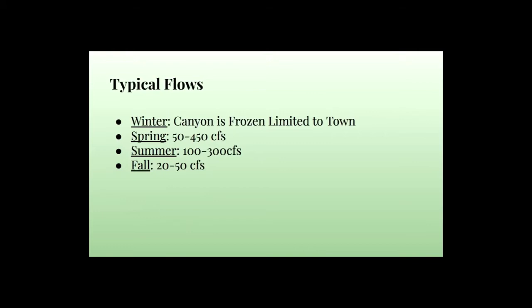So for me, I check the flows, and I usually check them at Orodell. Orodell is a stream gauge located right around 4 Mile Canyon, and I'm typically looking for the most fishable water. To me, that means I'm looking for flows that are probably between maybe 50 and 150 CFS.